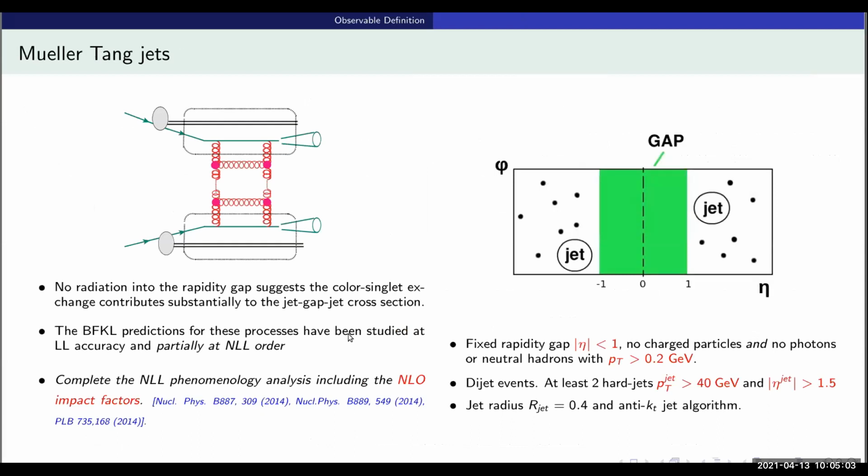This is for the definition of this observable. So this is a very exclusive process where you tag two jets far apart in rapidity, and you ask for a gap completely devoid of any particles in between. The requirement of a gap is to enhance the color-singlet exchange signature, which will be the BFKL signature. And this is also because at high energy, the color singlet is predicted to be dominant.